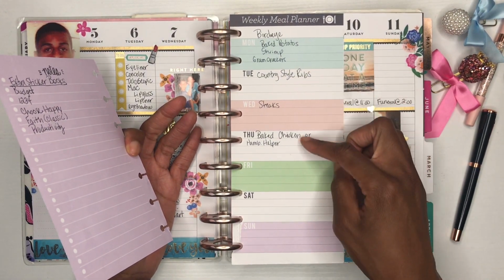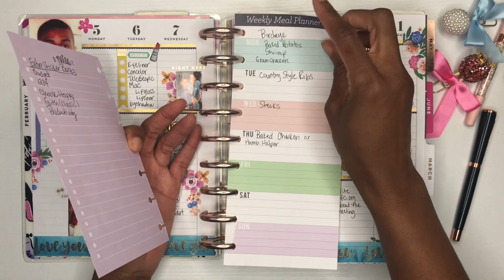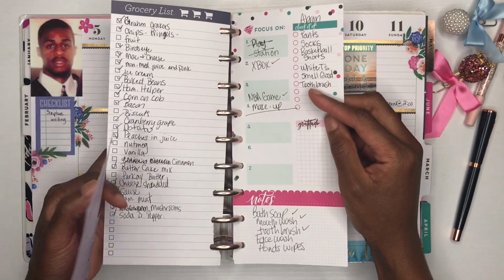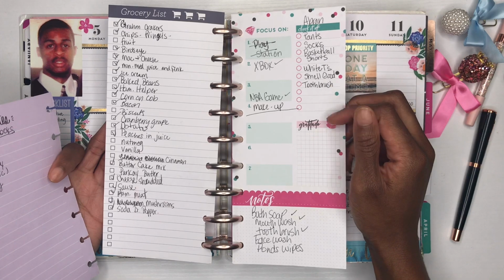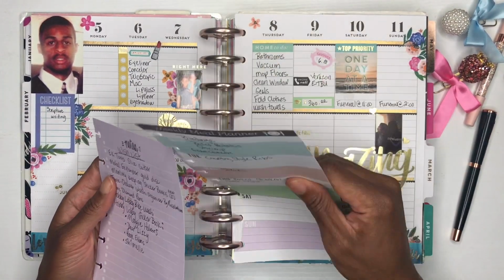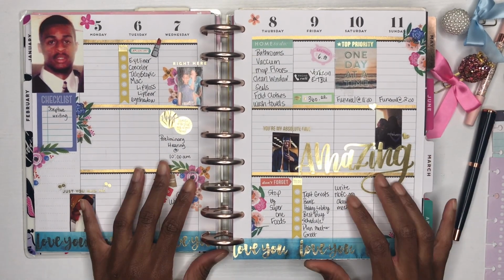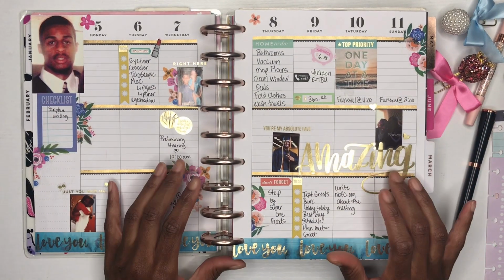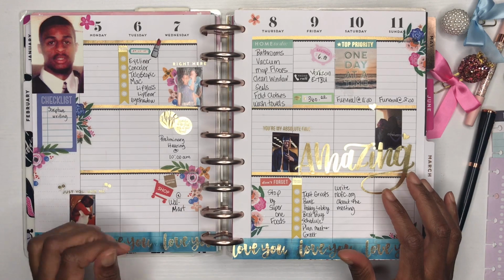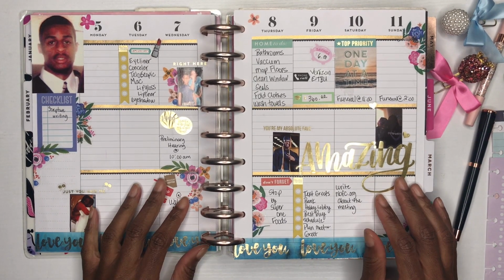And it looks like that meal prepping, I started out good, but I didn't finish. Oh, and then I have my grocery list. Look at me. And then a focus on sheet. Yes, because I really had to focus on that baby's birthday the week before, I'm sure. And then this spread was dedicated to my brother's memory. This was 1 year from the day that he was killed. So I'm pretty sure that's why I used this week to remember him.